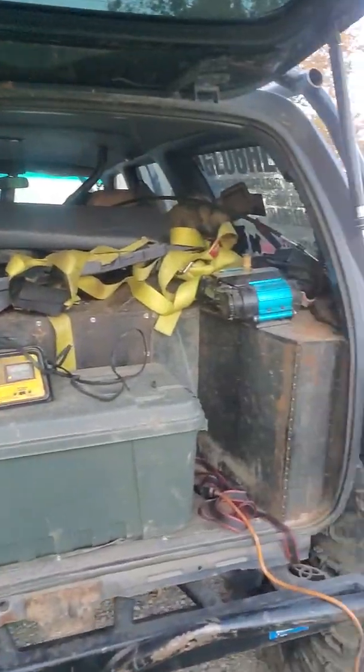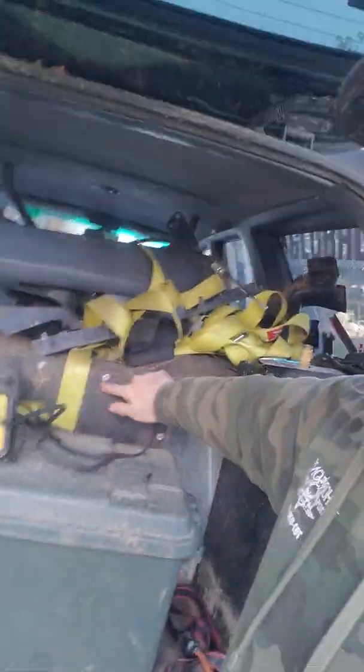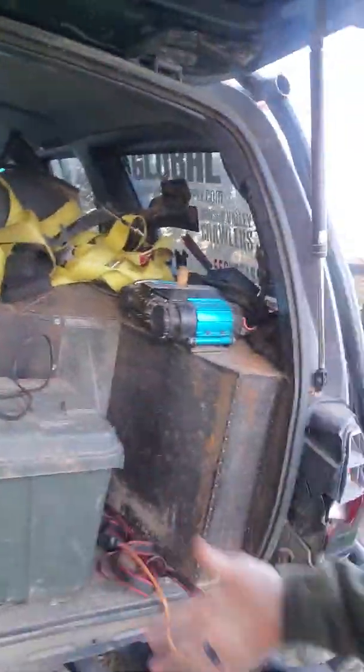It's extremely dirty and I never actually painted it, and there's stuff everywhere, so I gotta have the compressor. It's all sealed, everything's in. There's a plate right here that I can pull off and get to my fuel cell, which is right there with the pump and a big extra filter back there.